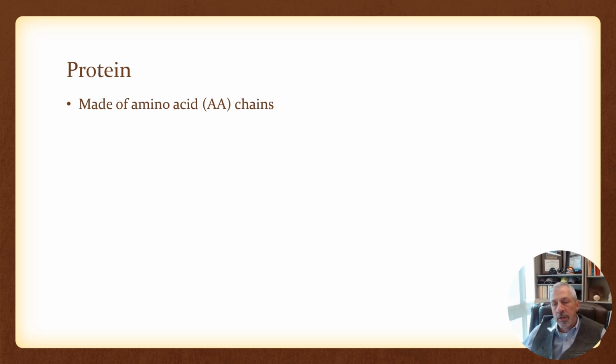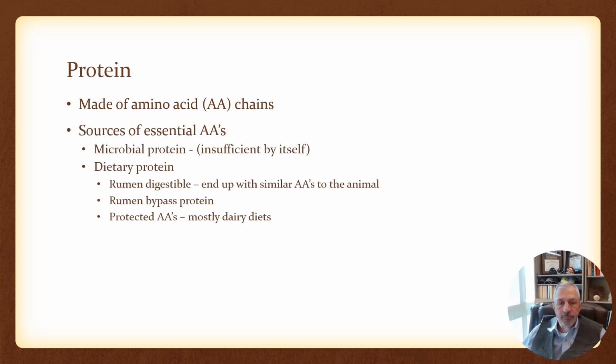So protein is made up of amino acid chains. And the sources of essential amino acids in the diet come from microbial protein or dietary protein. Now, microbial protein in and of itself isn't sufficient for the high performance we're looking for in the feedlot or even for lactating cows. And so we need to add a little bit of protein in terms of dietary protein.